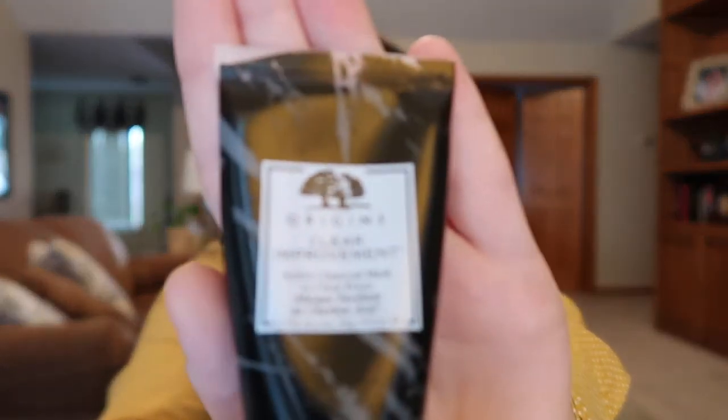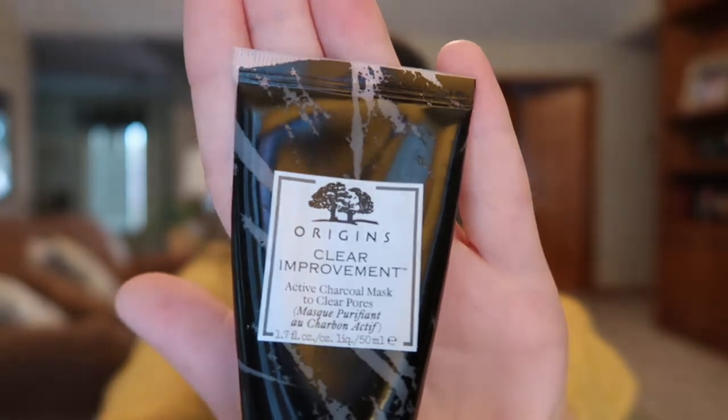This item is by Origins, and it's the Clear Improvement Mask. This mask is an active charcoal mask to clear pores. To be honest, I bought the trial size, as you can see. It just fits in my hand, just to give it a go, because it's fairly expensive. Origins is not a cheap brand. It's sold at Sephora and Ulta and all those places. I just wanted to try it out before I made the big purchase to buy the full size. And I will say it works very, very well. Better than some other charcoal masks that I've used.